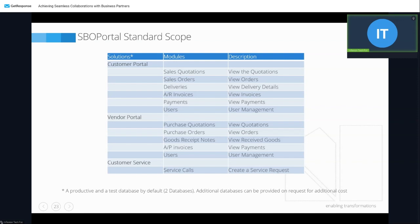The customer portal also allows user management, in which case the customer would be able to create multiple users and provide them with certain roles. For example, the customer's buyer would probably be interested only in looking at the quotations and orders, whereas the logistics team from the customer would be interested in looking only at the deliveries, and the finance team probably only at the invoices and payments.